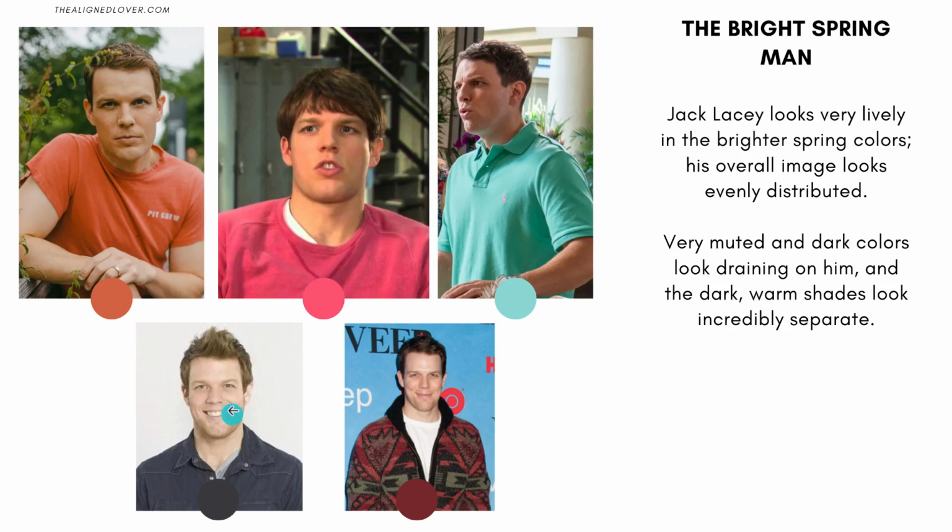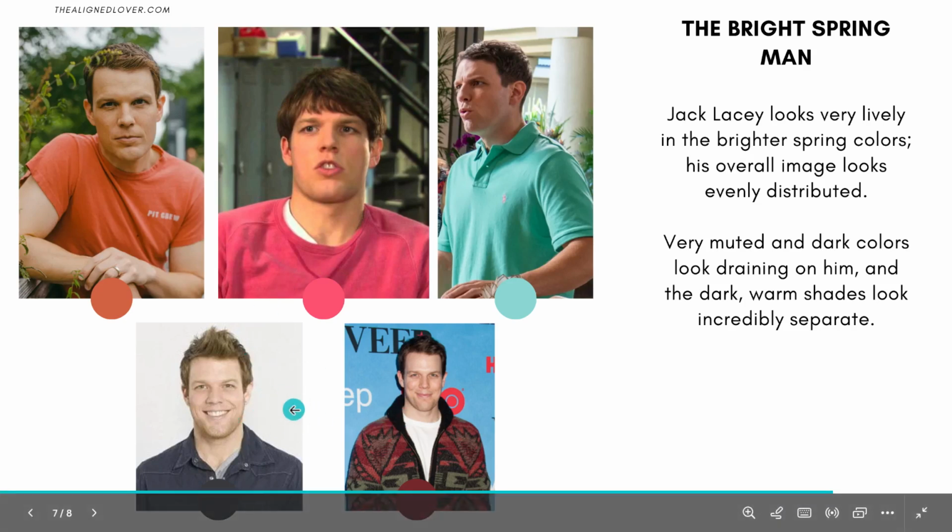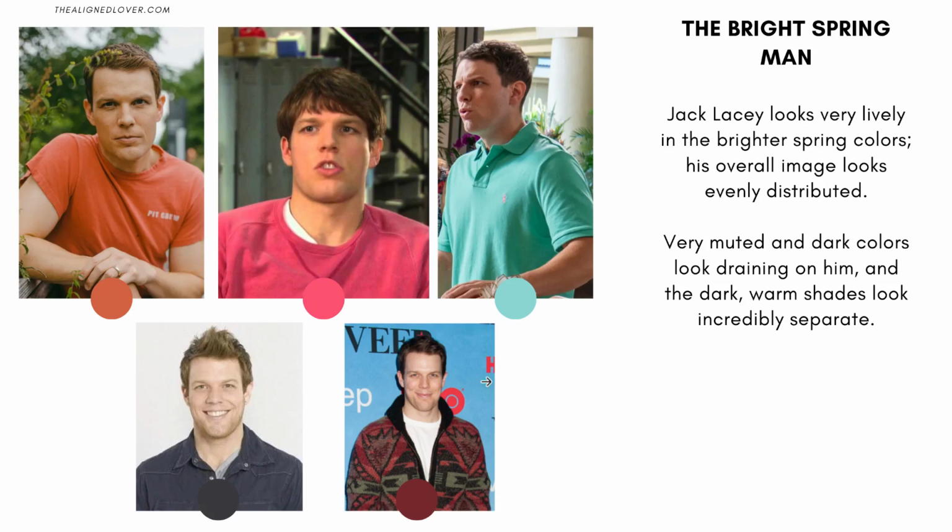And on the other hand, with these muted dark shades, it puts a damper on that, and the warm, rich shades just look very separate, and they also create too much emphasis on, I would say, less desirable tones in the skin and face, like under eye circles or bags or any splotchiness. Those can be exacerbated by the wrong colors that kind of reflect on the face, even from afar.